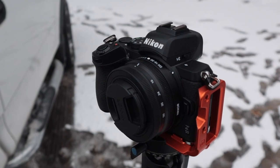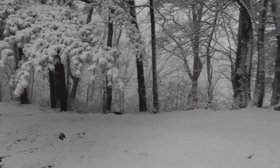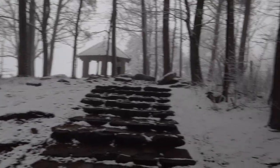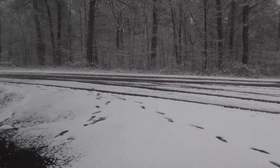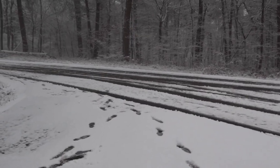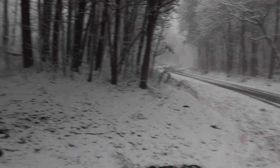I've been using the Z50 and the 16-50 kit lens. I've kind of been over here making shots, and I made some from over there, and I made some from down here. I went all the way over here and made a shot looking up this road, which has kind of an interesting bend right there.